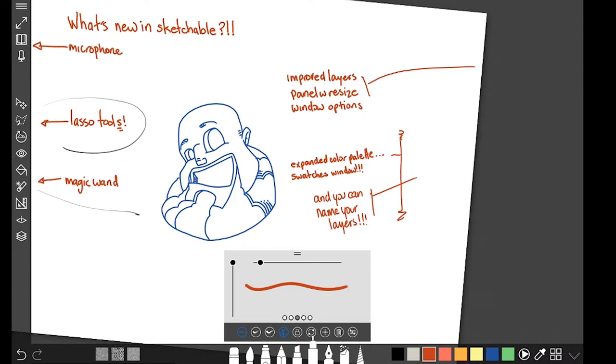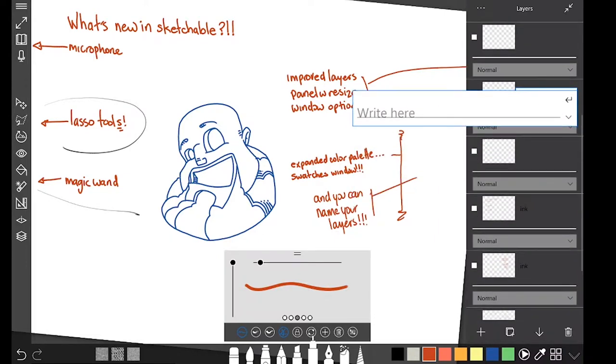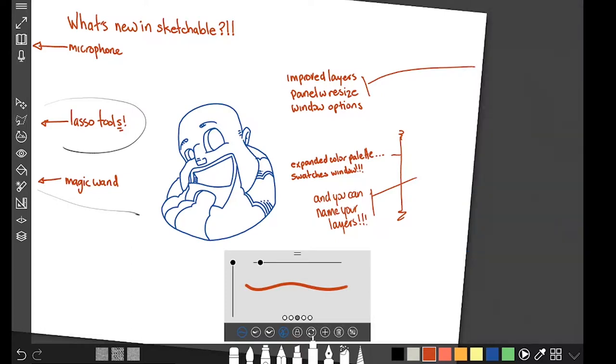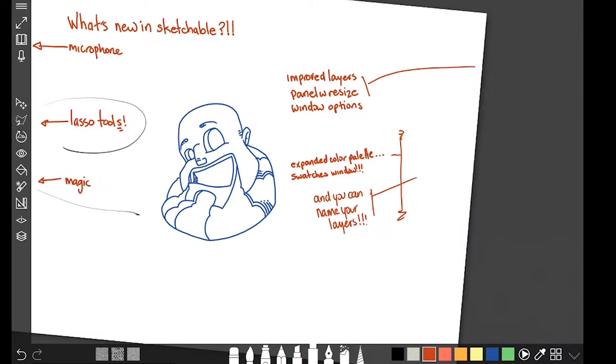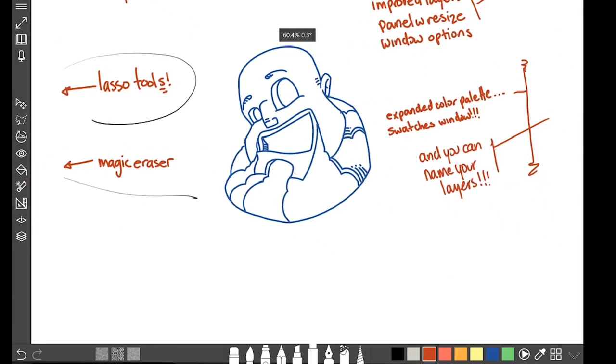And I need to draw it on the correct layer. So, oh, that's good. That's a good layer. So this is called... And let's go to the layer where it is and see. I'm going to come back to the right in a minute to the stuff on the right, but this is called the magic eraser. Okay, let's do it right. So this is all on Sketchable right now.